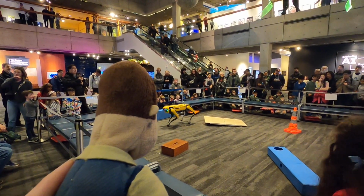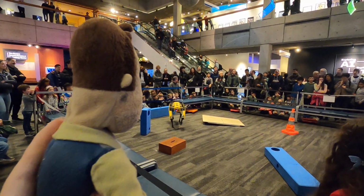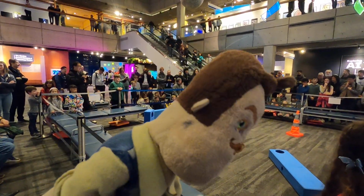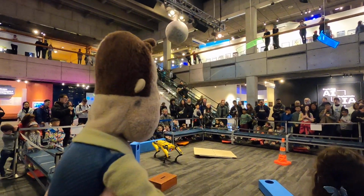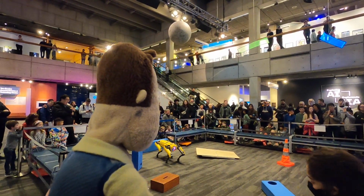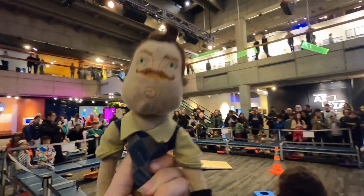That rover's top speed is about 0.1 miles an hour. So with this robot, it goes 3 miles an hour, and that's 30 times faster than the Mars Rover. So in that way, pretty impressive. Right, do we have other questions about our Spot robot?